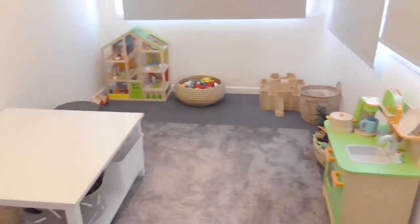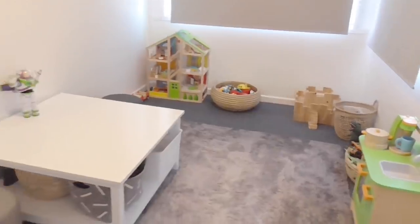Okay, so that's the toy room all done. I'm going to shut the door on here because we won't be back in here tonight.